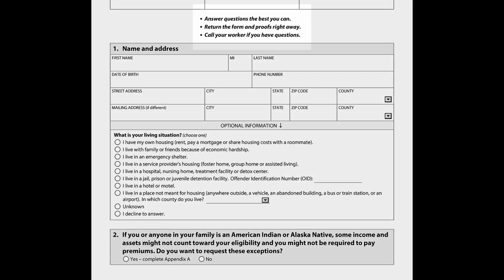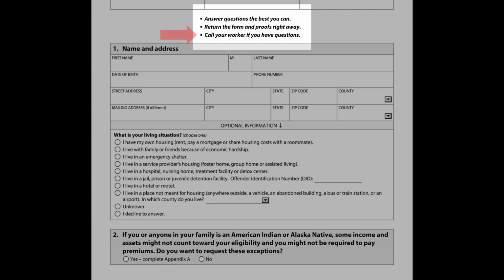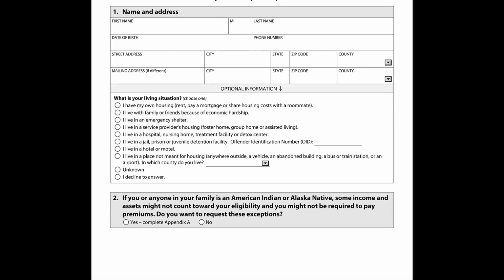Towards the top of the first page of the renewal form, it reminds you to answer the questions the best you can, to return the form and proofs right away, and to call your agency worker if you have questions. For question 1 of the renewal form, fill in your contact information.